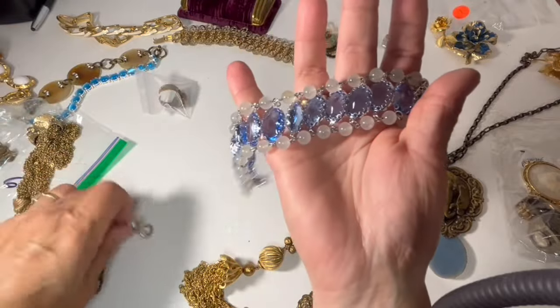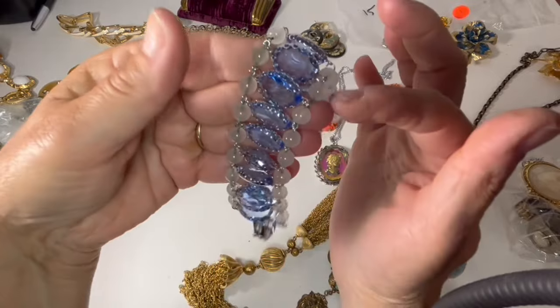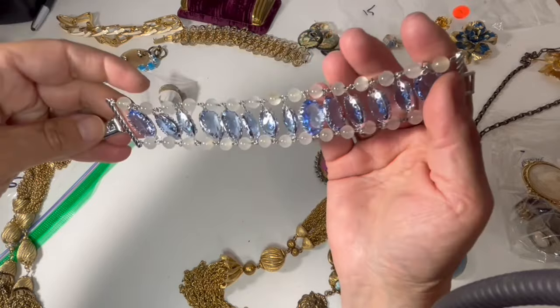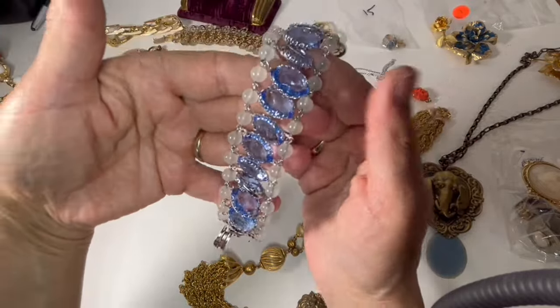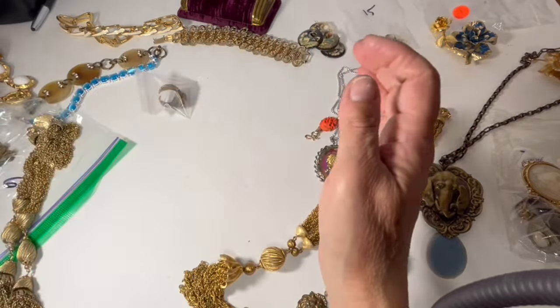If this will be for resale, would you prefer it as is with the original parts, just without the pearl finish? Or would you prefer it to be, not remodeled, what am I thinking? Redone so that the pearls are back to being pearls. That's my question of the day.